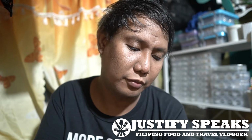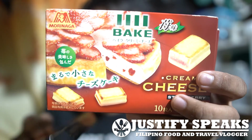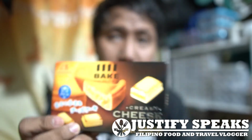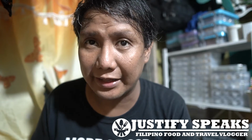Because I only have four flavors right now, I also ordered from them a Japanese dessert called Morinaga Baked Creamy Cheese. This is the strawberry flavor and this is the regular. We'll try that after trying all of the flavors of KitKat. Basically, before you eat a chocolate, especially KitKat, you need to refrigerate it. So I just got this out of the freezer, so hopefully it's well formed before trying it.